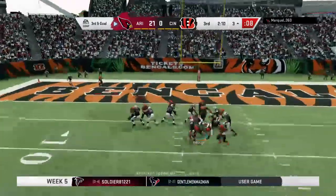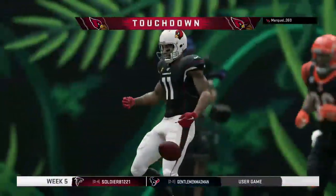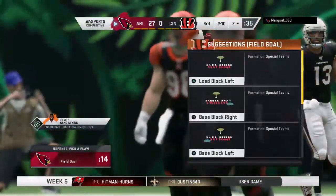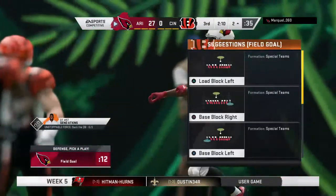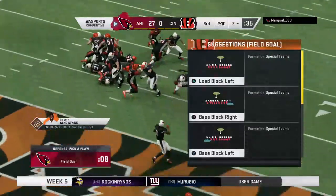Murray now, third and goal. And he is into the end zone. Touchdown, Arizona. Larry Fitzgerald, his third touchdown of the game and fifth on the year. And the Cardinals push further out in front.